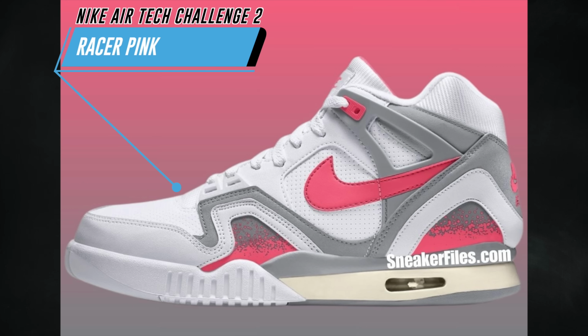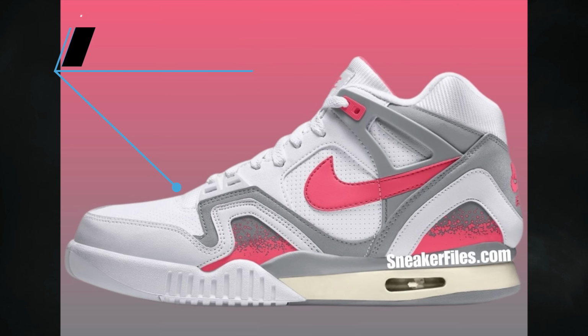It's the return of the Nike Air Tech Challenge 2 Racer Pink. Now some of you might hear return and wonder what I'm talking about. Well, this is actually an original colorway. It's just that it's been overlooked. Now they originally dropped in 1990 and they were a women's exclusive. Now that they're going to return, they're going to be released in men's sizing.